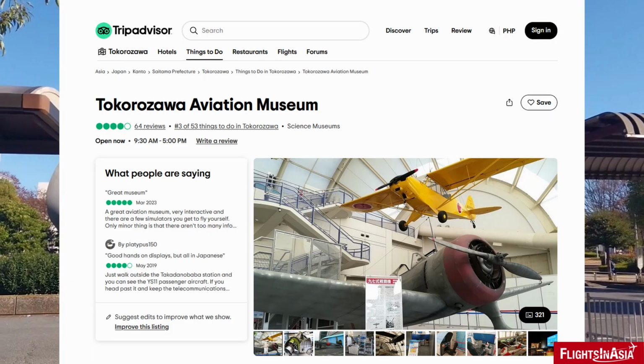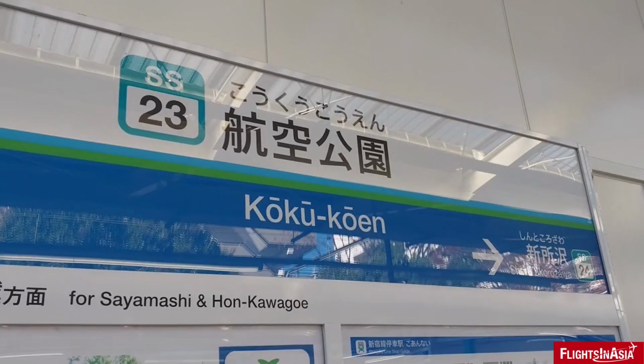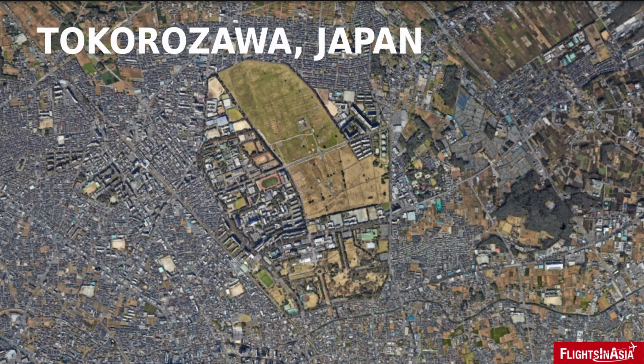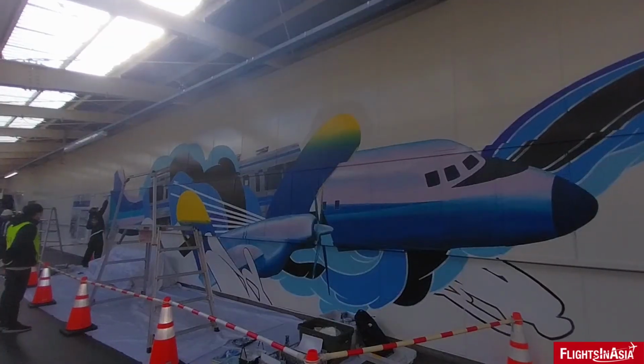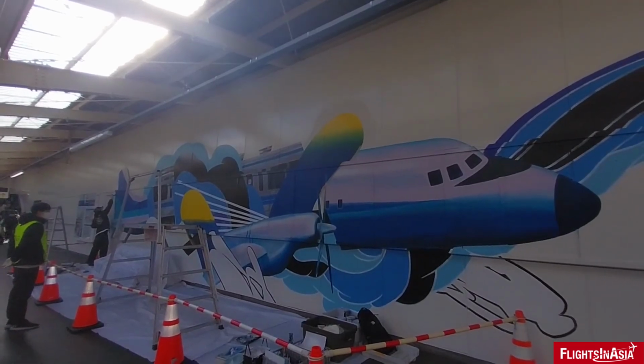From Tokyo, the train ride can take around 1 hour to the Seibu Railway's Kokukoen station. From here, depending on your pace of walking, it's around a 10 to 20 minute walk to the actual museum building. During the walk to the museum, you'll notice no trace of any airport or aviation activities. Though at the station, there is some artwork featuring airplanes, a reference to the aviation activities of the past.